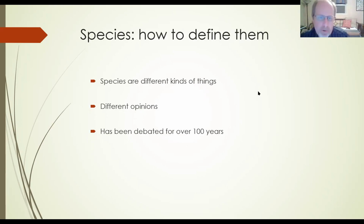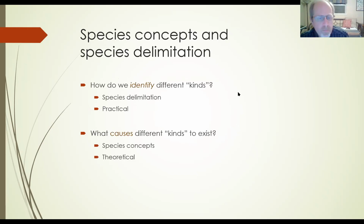So how do we define them? Again, what is a species anyway? Well, species are different kinds of things. But what kind of thing differs? The opinion differs. What kinds of things should we group together and call a species? And this has been debated for over 100 years. And the debate really hasn't slowed down a whole lot, although it seems to have died down a little bit. I'm going to talk about that debate and some examples of the results of that debate here in just a minute. So what scientists have come up with are species concepts.